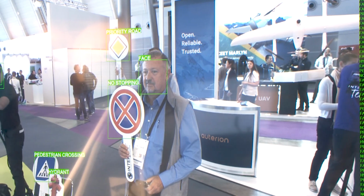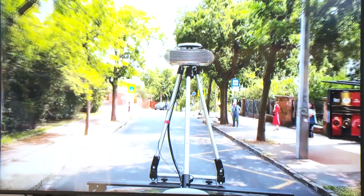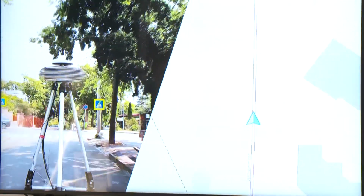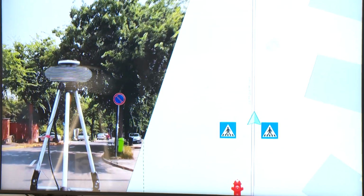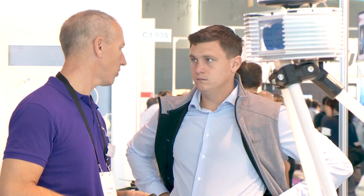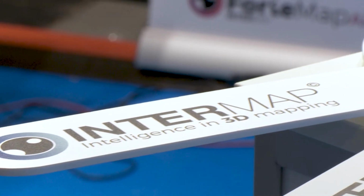And the most interesting is FORTE MAP AI, which is our own spatial AI engine designed to recognize objects on the surveyed area and extract them automatically. For example, traffic signs, potholes, utility poles, hydrants. But it is learning very fast, so we can teach any visible object which is needed.